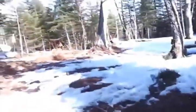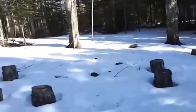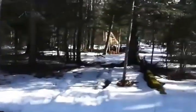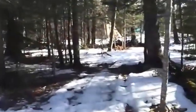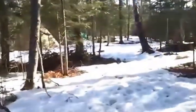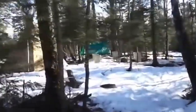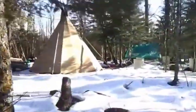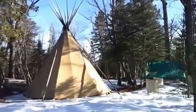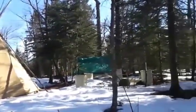And that's most of the tour. Oh, we'll run over here real quick. There's Josiah's fire pit that he made right there. There's a couple fire pits here. And right over here is Damien's teepee, which we'll just pop through real quick. And there's Damien's teepee. And that's most of the tour.